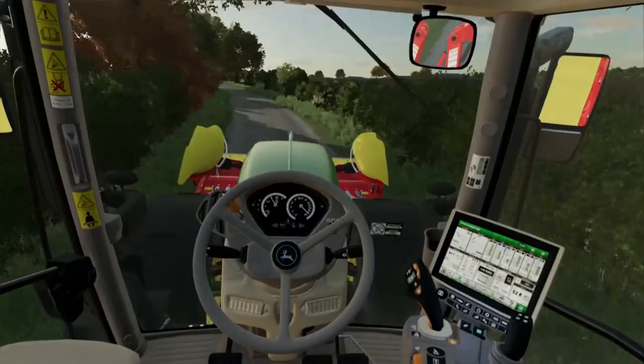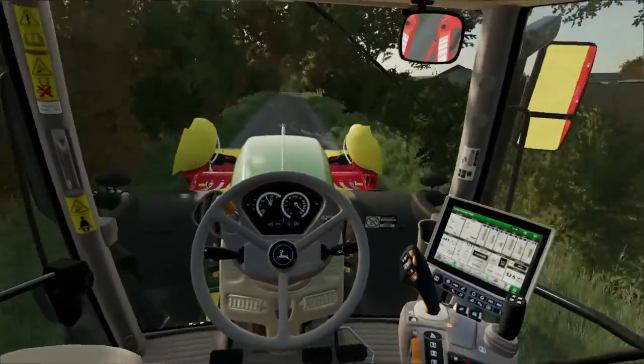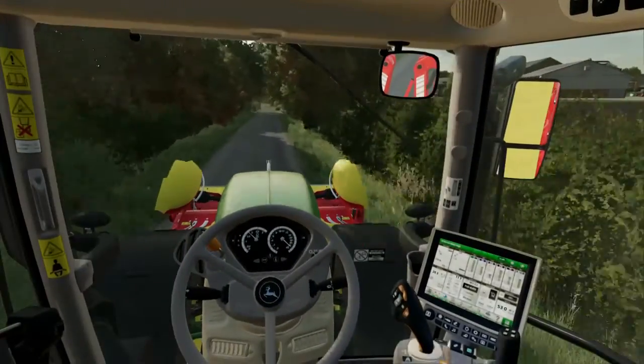And the next tractor that I'm considering selling is this guy. It's a beautiful tractor, but it's old. It didn't work pretty good. I don't know yet.